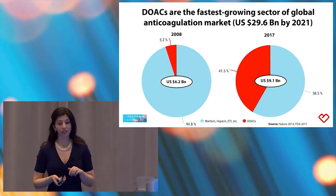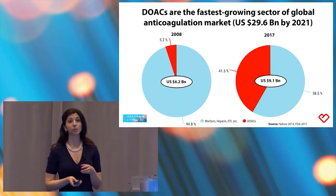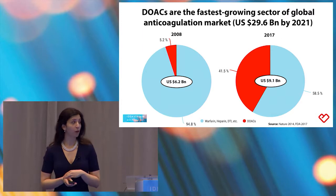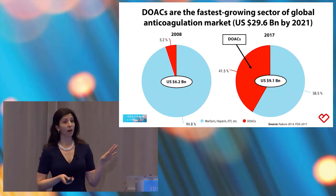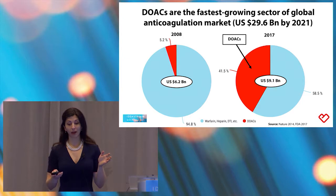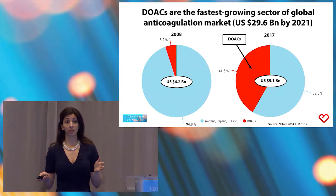Now, DOACs are the fastest growing sector of the global anticoagulant market, and it's estimated to be almost a $30 billion market by 2021. Now, this is from a Nature paper, but back in 2008, the DOACs, which are in red, were only about 5% of prescriptions from the anticoagulant market, and by 2017, they're estimated to be up to over 40% of the market.